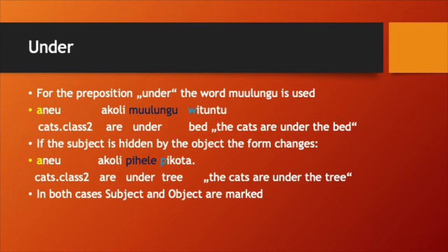And if the subject is hidden by the object, we can use another construction. We use the word pihele, and ikota, the tree is marked with a P. So aneu akoli pihele ikota: aneu is marked, akoli means a, pihele means under, and the construction changes because the person is under the tree and the person is not seen from here. In both cases, though, the subject and object are marked.